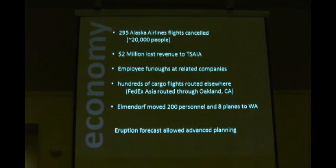None of these are good things. These all hurt us. These all have economic impacts. And frankly, these can't necessarily be avoided. What I would point out is that good forecasts, because Redoubt was generous, if you will, in giving several months of lead-up time, allowed for advanced plans to be made here. Elmendorf evacuated something like 6 weeks before the eruption. Not all of Elmendorf, but this component.